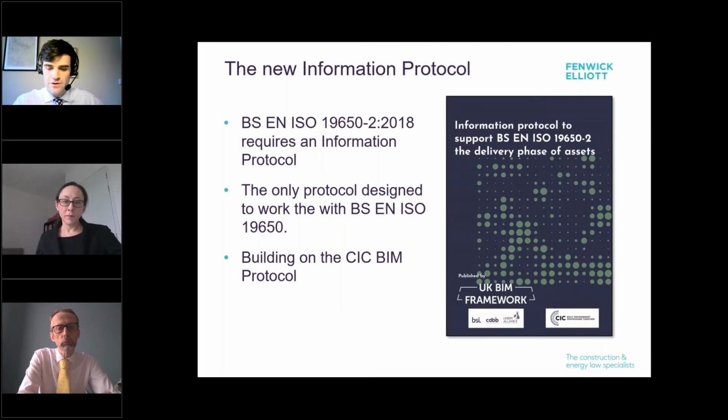Going on to the information protocol, this was published last year. Having an information protocol is a requirement of ISO 19650. This version, which was published by the UK BIM Framework, built on the pre-existing CIC BIM Protocol, but expanded it so that it works with ISO 19650.